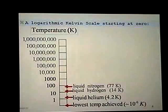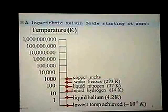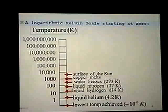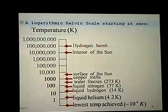Liquid nitrogen, 77 degrees Kelvin. Water freezes at 273 degrees Kelvin. This is all on the logarithmic scale, so it was right up pretty fast. Copper melts at 1,000 degrees Kelvin, around there. Surface of the sun is 6,000 degrees Kelvin. The interior of the sun is 10 million degrees Kelvin, actually probably closer to 15 million degrees Kelvin, which allows fusion to take place. And the center of a hydrogen bomb going off might be on the order of 100 million degrees Kelvin.